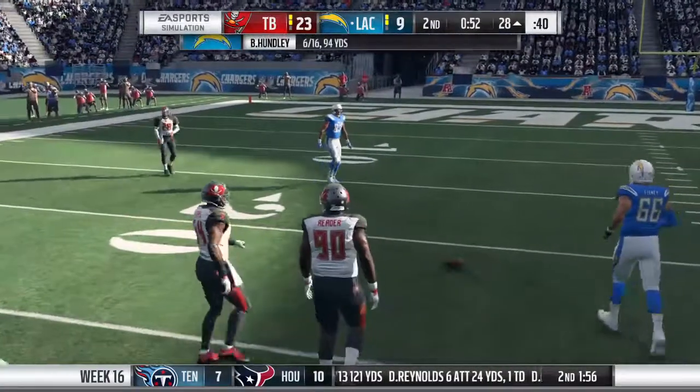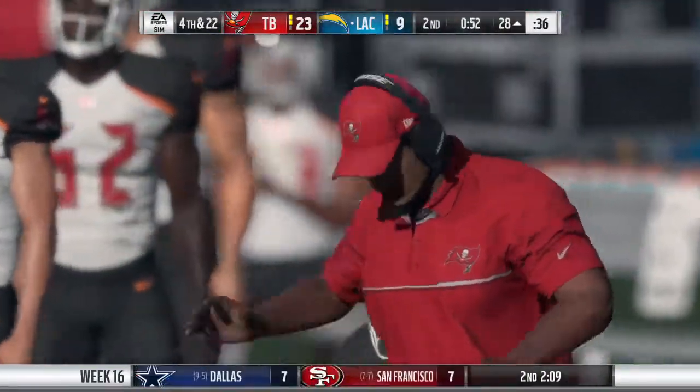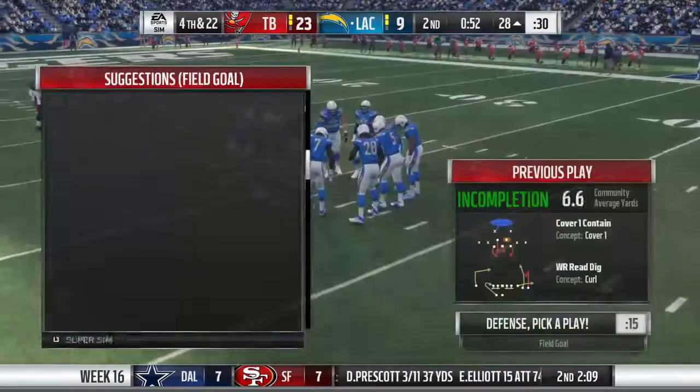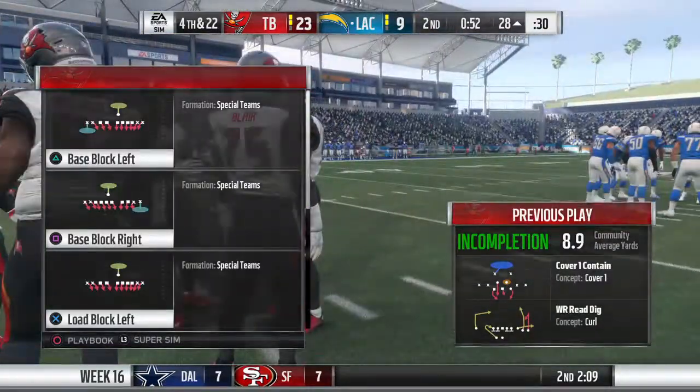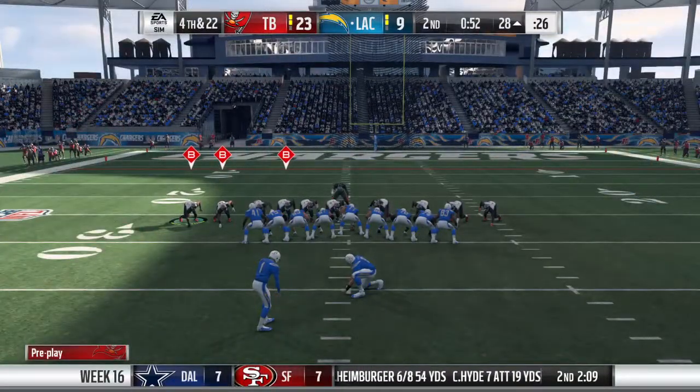And he couldn't hang on to it through the contact. Incomplete. Some of the fans here don't seem too happy about what we've seen in this first half. No, not at all, and I understand why. They've looked lethargic, out of sync, and it shows on the scoreboard. So out comes a field goal team now for the 2nd time here today. Spotted at the left hash, this from 45.